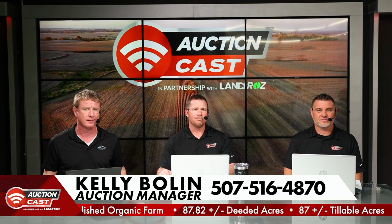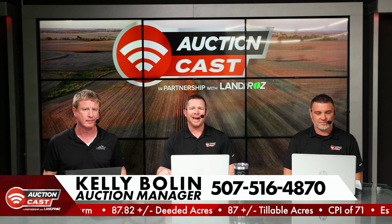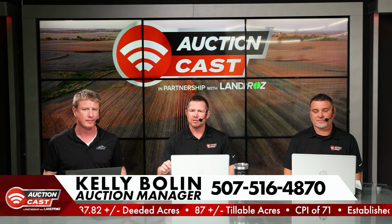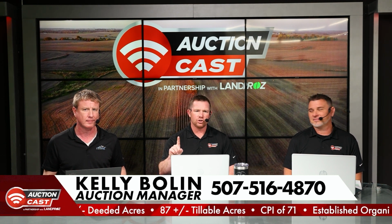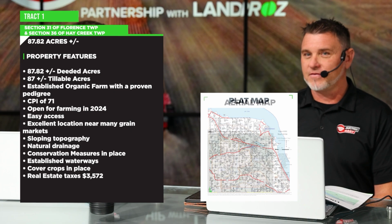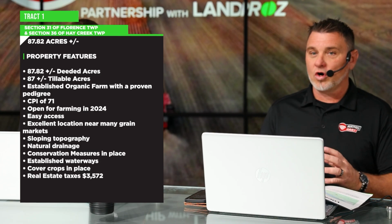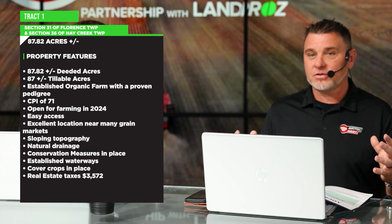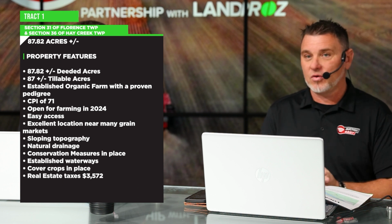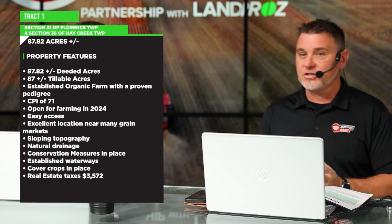We will be selling the Meyer auction. This is located in Goodhue County in Minnesota with 87.82 acres plus or minus. This will be offered in one tract today. They are organic, so we're going to be talking about an organic farm today. It is established. We have a proven pedigree. We're gentle slope here. We got some natural drainage. We have some waterways established. There's many, many conservation measures.